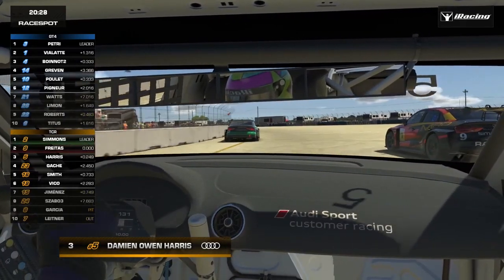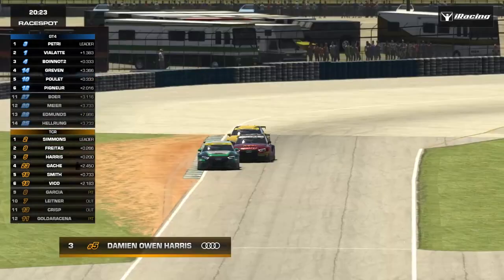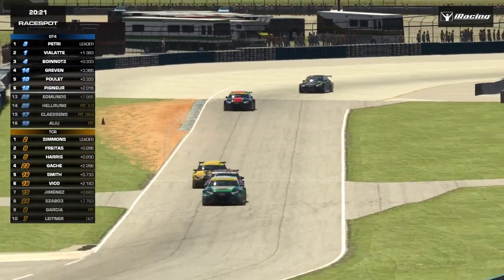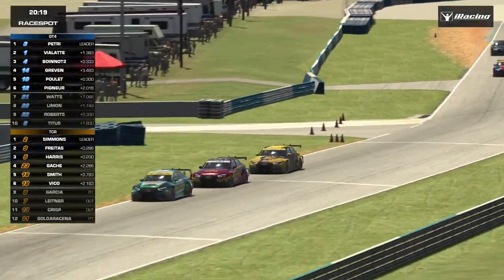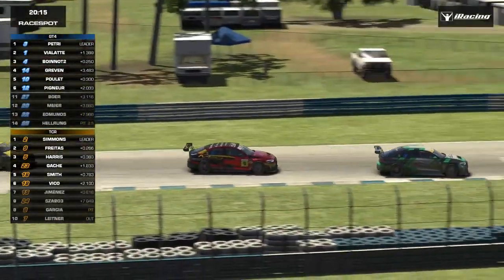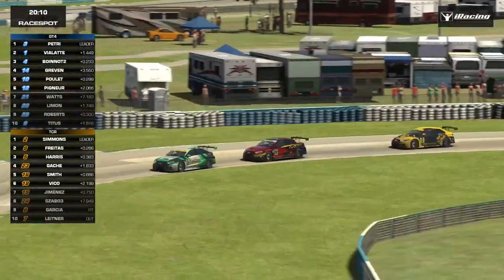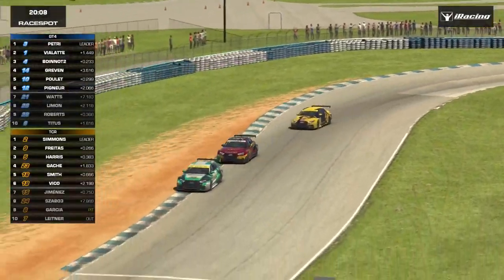One car goes way off just in front of these guys, and that was one of the GT4s that sweep wide, giving these guys some room. Now Simmons runs wide through turn 1. Freitas is going to have to cut back here for two, but he is not going to be able to do it. And somehow, George Simmons maintains the race lead after all of that in the battle for the TCR race lead. And we're already a third of the way through this race.